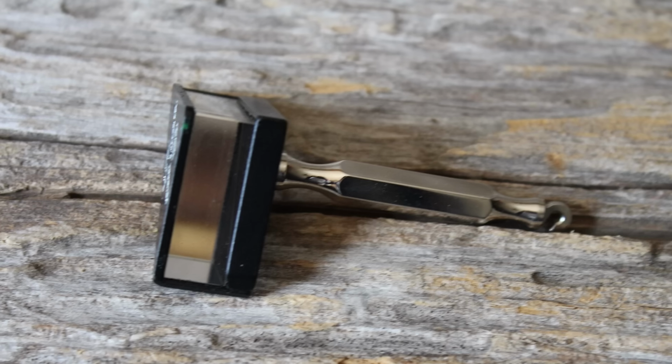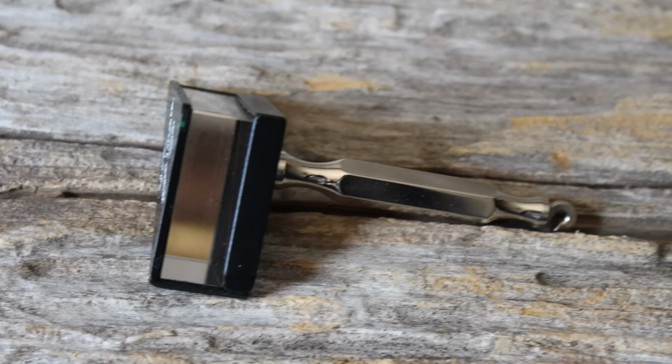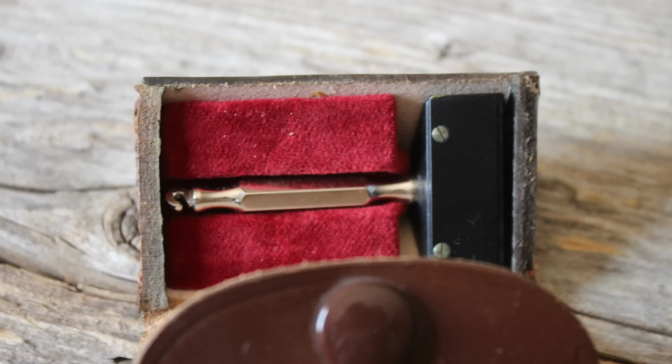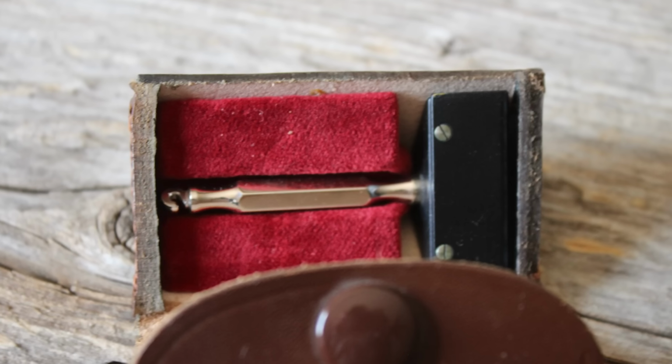These instruments were particularly useful before the age of digital equipment and were frequently stored in fitted cases to protect the optics. Although small, they were highly precise and essential in early engineering, architecture, and land surveying.